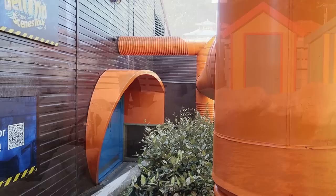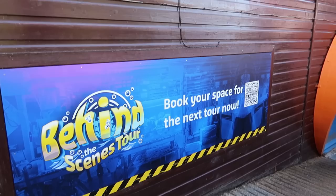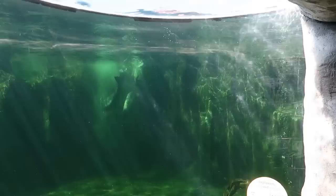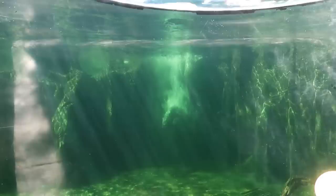Lovely area for the seals, and great to see them there, and of course, doing a talk as well. As you can see, they've got the behind the scenes tour that's actually new for 2022. It's an upcharge experience, but that may be something you're interested in if you are coming down here. And you can see them underwater just here as well, around the little underwater observatory, just round the corner from where they're doing the talk.